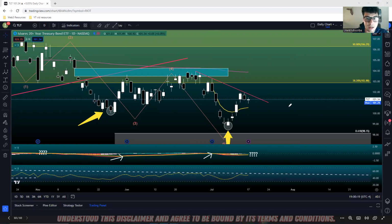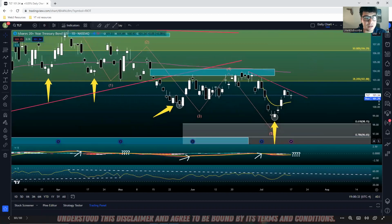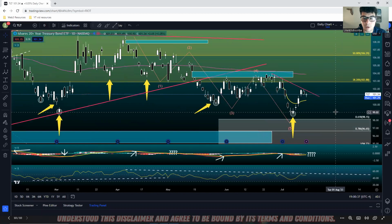TLT is the one that I trade the most out of all of these. I don't really trade the other bond ETFs too much, but I know that there's not a lot of good content out there when it comes to technical analysis for the bonds and for the bond ETFs. So I'm going to try and provide that for you guys, and maybe I'll start trading things like HYG a little bit more. Remember to let me know in the comment section some of the different bond ETFs that you guys want me to cover.